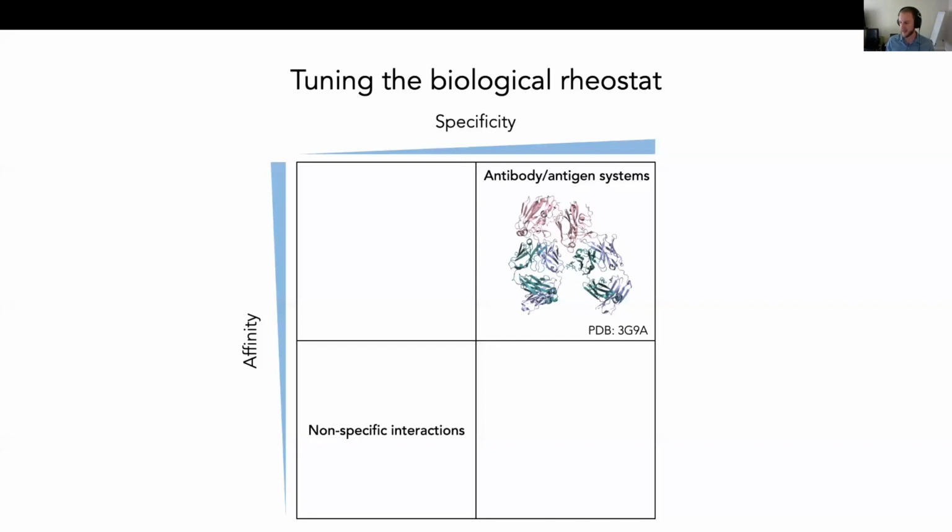If we then move down the affinity axis, we run into transcription factors, or proteins that bind DNA to regulate the transcription of downstream genes. So these are the proteins that play an integral role in determining which genes are expressed in which cells. And their binding is really important, but it tends to be pretty low affinity, but relatively high specificity.